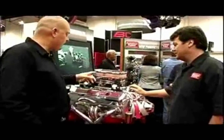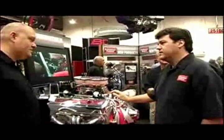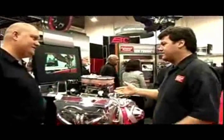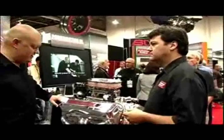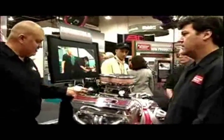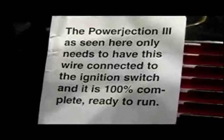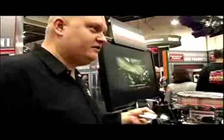Right. And then it'll take your air cleaner that you had. It's a standard air cleaner, and it fits under the hood. Same length, same width, same height, same linkage. All your kick downs and overdrive cables bolt right on. And then we have a very small harness, a couple wires coming out the back. And there's a little sign here that says this only needs to have this wire connected, and you can turn the key, and it'll run.